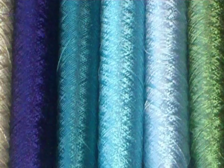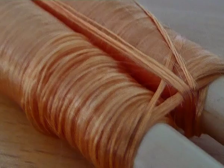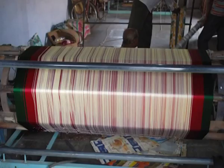Tram is made of 2 or more singles twisted and doubled and is used for the weft of various fabrics. Organzine is made of single twisted one way, then doubled and twisted in the opposite direction. This is used for the warp of heavy fabrics.